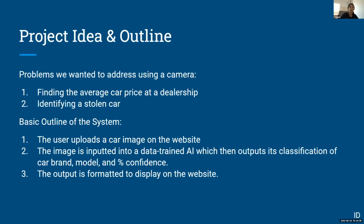So, our project and idea outline. We wanted to address a couple of problems with our project using computer vision. And so, we thought that the best projects that we could address with cars, with identifying cars, would be finding the average car price at a dealership or identifying a stolen car that's been parked somewhere.